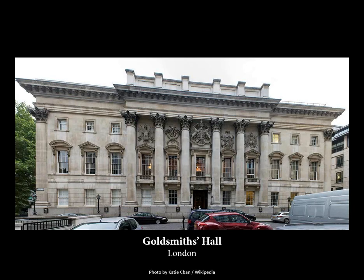Interestingly enough, they didn't just use houses. This is Goldsmiths Hall in London. There has been a Goldsmiths Hall here since the 1330s. Now, think about that. This particular hall was built in the 19th century. And the Goldsmiths Hall is a livery company.